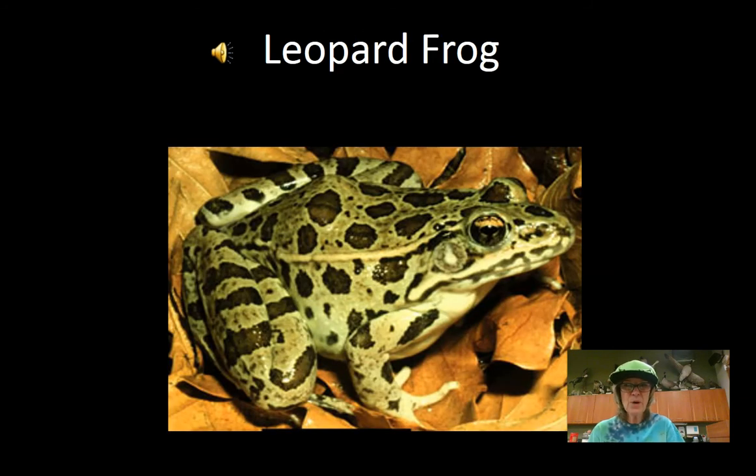Then we have the leopard frog. Now, leopard frogs have two vocal sacs. Instead of one big one, they have one on either side. And they have a two-part call, so you have to keep listening. This will be the first part. There's cricket frogs in the background. There's the second part, which sounds like somebody laughing, doesn't it? They call him the chuckler.